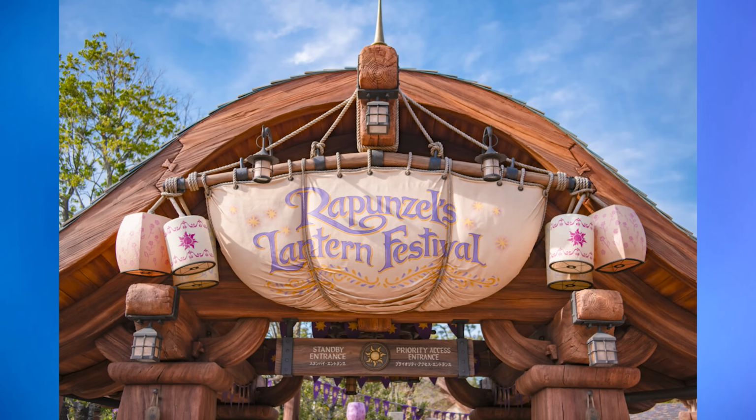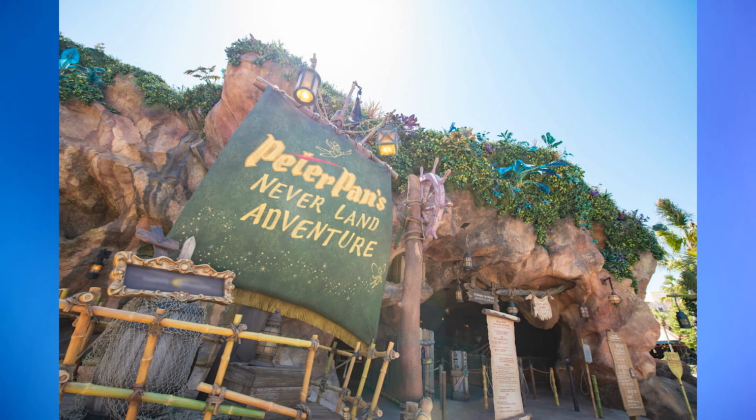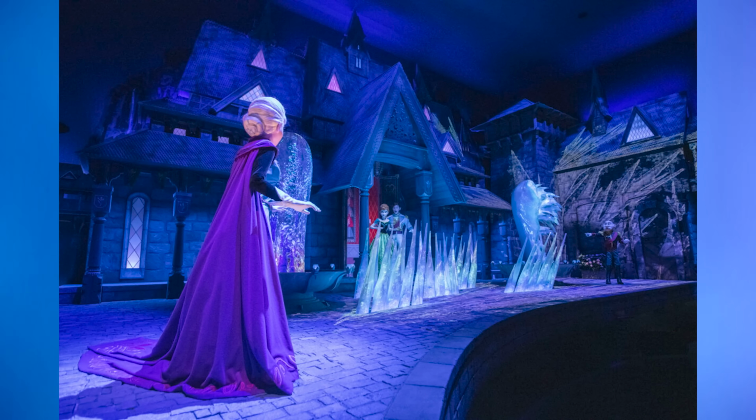As some of you have probably seen, Tom Corliss has been in Tokyo for the soft opening experiences at Fantasy Springs. He was able to ride 3 of the new rides: Rapunzel's Lantern Festival, Anna and Elsa's Frozen Journey, and Peter Pan's Neverland Adventure, or at least most of it before there was a technical error. It's kind of cool when it freezes and there's a 3D effect above you. I highly encourage you to watch our YouTube videos to see these new attractions.